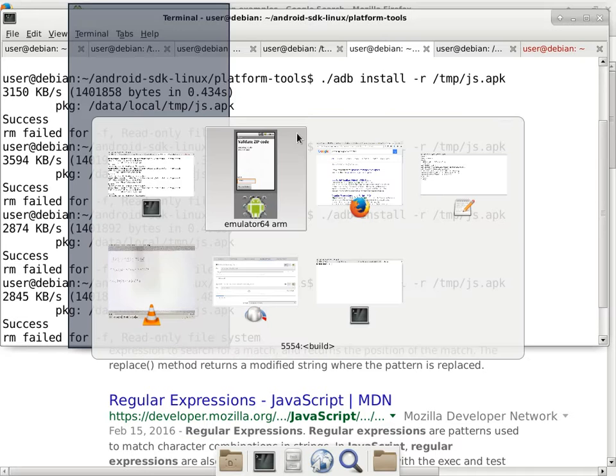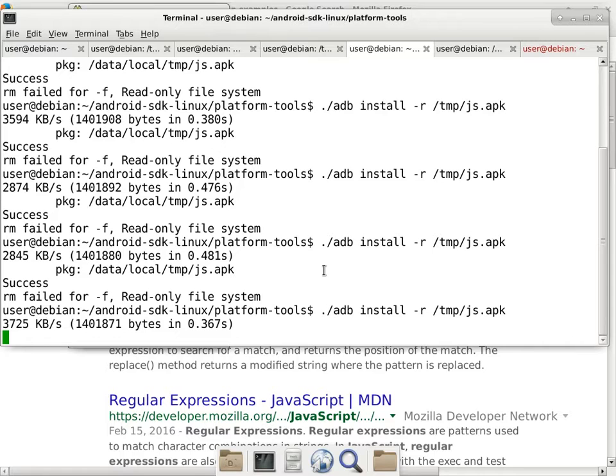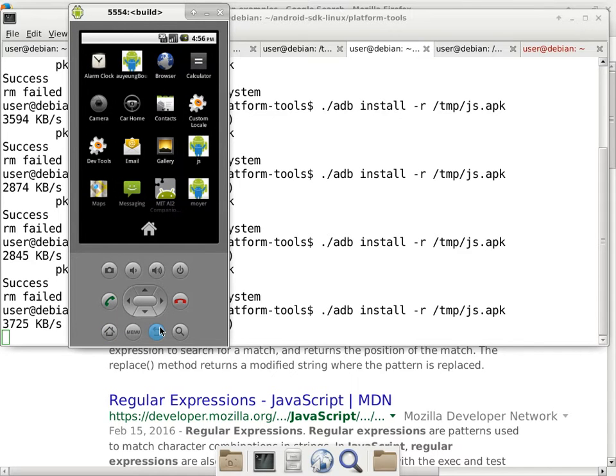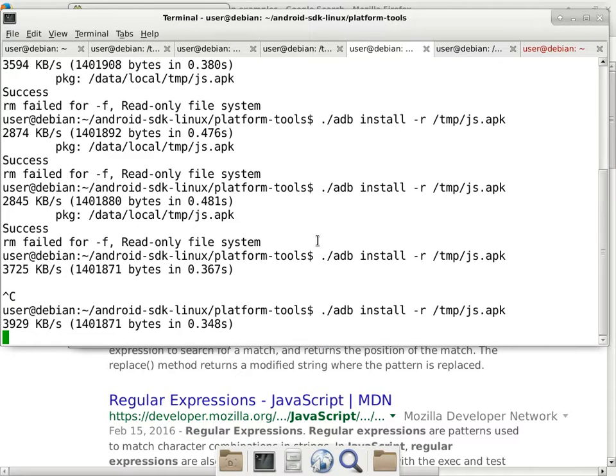All right. So we should have the app reinstalled. Anytime now. That is taking way too long. Okay, let's do one more time.